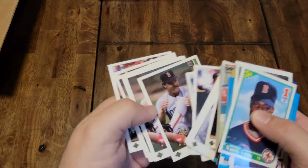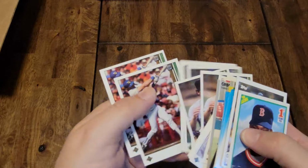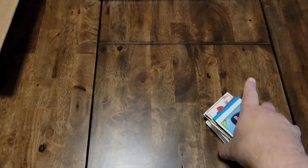And then some more. Tell you what, there's a ton of Upper Deck. There were no Griffey Juniors. They were organized by number and in perfect organization, and they didn't really leave any rookies left. So here's the rest of the baseball.